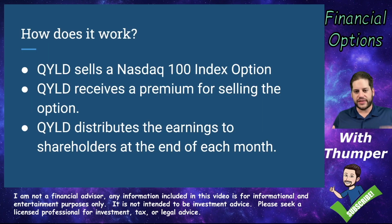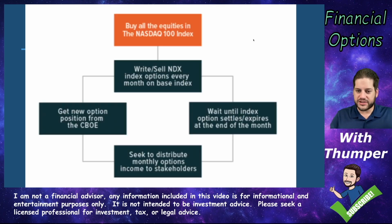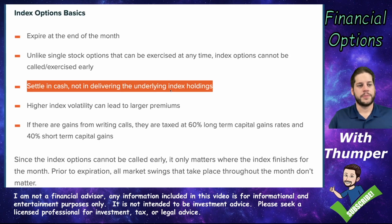They're selling covered calls on the Nasdaq 100 index option. And when they do this, they receive income or premium for doing that. And then at the end of the month, they distribute that to the shareholders every month. It's really that simple. They're just selling covered calls, taking that premium, and you get that cut. Here's a picture that's on their website that shows exactly that same thing. They're selling it every month, monthly options. Wait for it to expire or settle, distribute money to you, and repeat. That's what QYLD is doing. So you don't have to do this yourself. It's doing it for you.